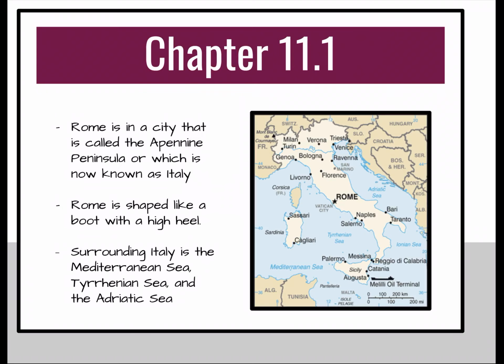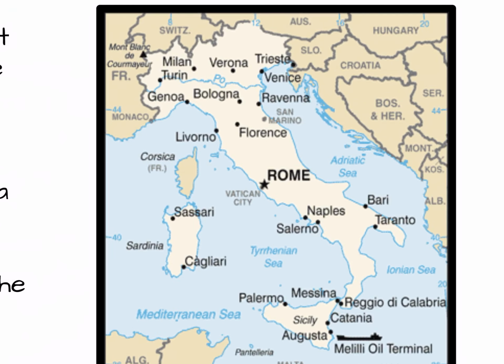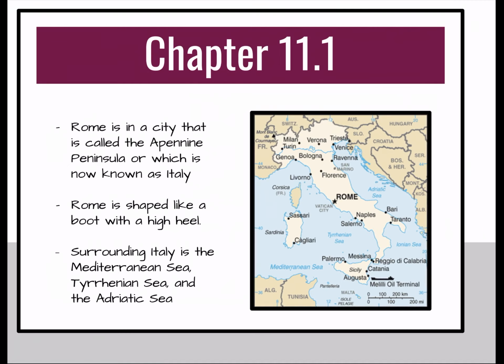So one, Rome is a city in Italy. Italy is shaped like a boot. If you look on the map right here, this light yellow is Italy. And it also kind of looks like a boot with a really high heel. So it's really easy to identify. Italy is also known as the Apennine Peninsula. So Italy can be called Italy or the Apennine Peninsula.